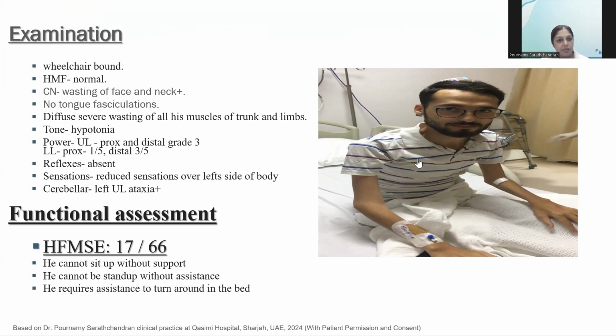On cranial nerve examination, there was wasting of the face, as you can see, no tongue fasciculations, and there is diffuse severe wasting of his trunk and limbs. There was generalized hypotonia. Power in the upper limb was grade 3 proximally and distally as well. In the lower limbs, it was grade 1 proximally and grade 3 distally. Reflexes were absent. Sensations were reduced on the left side, and the new onset sensory symptoms and rapid decline is the reason why he presented to the hospital. And he had left-sided upper limb ataxia as well.